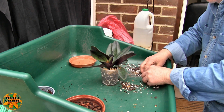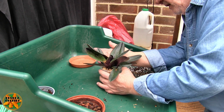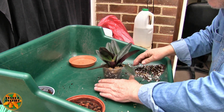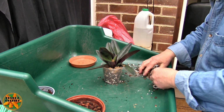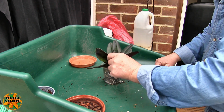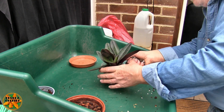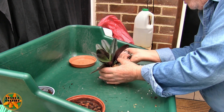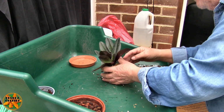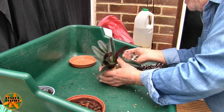Yeah, it's amazing how many different mixes I came up with this morning, but basically the main ingredients that averaged across all of the different places that I looked was fir bark and perlite. Some added moss in, some added charcoal, some added moss and charcoal. So it was a right old mix basically.